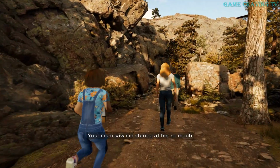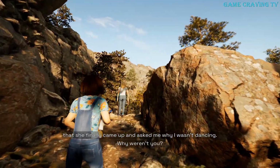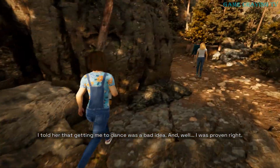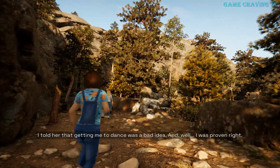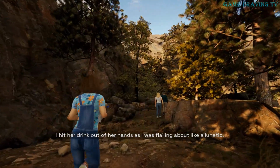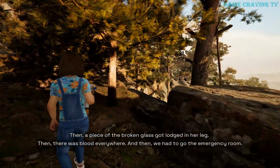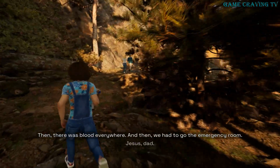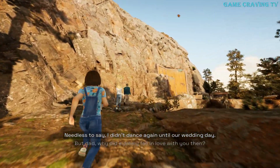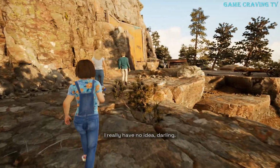Your mum saw me staring at her so much that she finally came up and asked me why I wasn't dancing. Why weren't you? Well, you've seen me dance. I told her that getting me to dance was a bad idea, and, well, I was proven right. What happened? I hit her drink out of her hands as I was flailing about like a lunatic. Then a piece of the broken glass got lodged in her leg. Then there was blood everywhere, and then we had to go to the emergency room. Oh, Jesus, Dad. Needless to say, I didn't dance again until our wedding day. But, Dad, why did Mummy fall in love with you then? I really have no idea, darling.